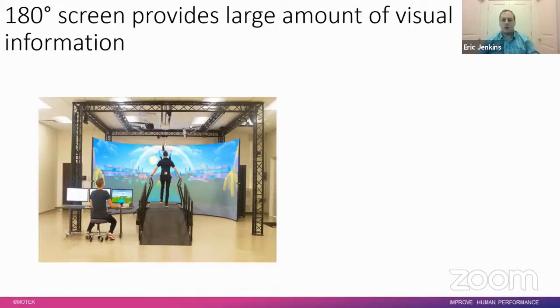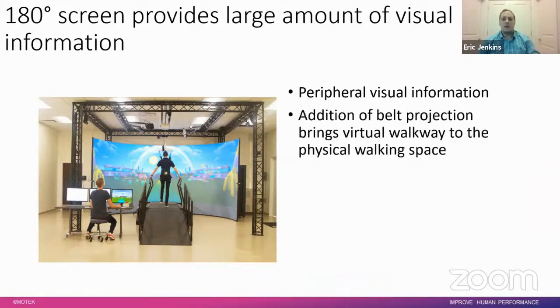And not only are we looking ahead while we're walking in the natural environment, but we're also pulling in a lot of peripheral visual information that's giving us clues about obstacles that we might need to avoid, such as other pedestrians, bicycles, and cars. And not only are we getting information from directly in front of us as well as from the periphery, we're also often looking at the ground to avoid potential obstacles. So with the addition of belt projection, it can actually project the virtual walkway from that screen directly onto the treadmill belt to practice things like object avoidance as well as step length modulation in a safe environment, without having to worry about the person injuring themselves or falling as they're safely harnessed within the system.